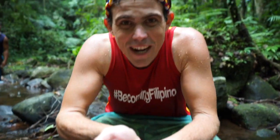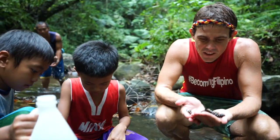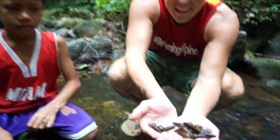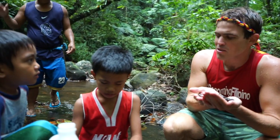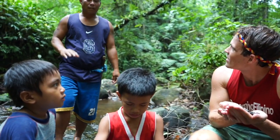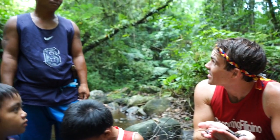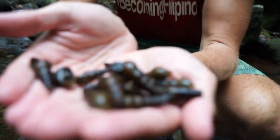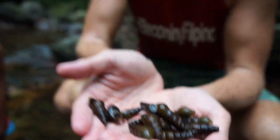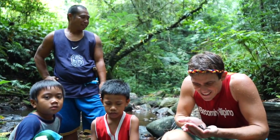So these kids have been hunting suso, which are shells. Look at them, there's so many. It's like adobo. Adobo shells, adobo suso. Holy smokes, these guys make adobo out of these shells, and that's why they're collecting them right now on the river. Suso.